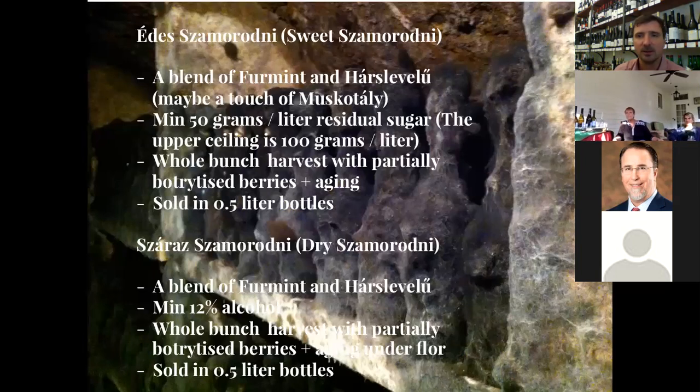Sweet Szamorodni. Usually it is a blend, although the one you're having is 100% Furmint, but that's sort of atypical. Usually it's a blend of different grapes. There's a minimum 45-50 grams per liter residual sugar that's required. It's totally natural, coming from the grapes. In this case, the one you're having, I think it's three times that much. It's in the 140s, so it's a very, very generous Szamorodni.